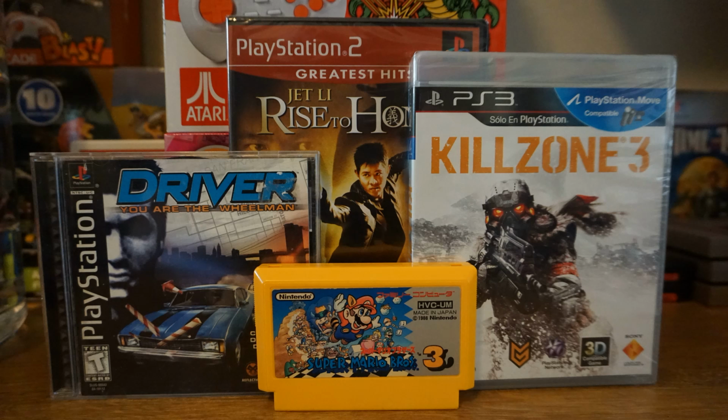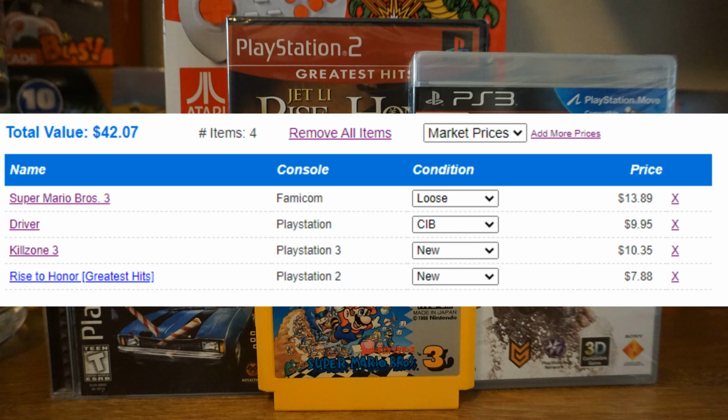Our second box in July had the Spanish version of Killzone 3, which again, I got on accident because I forgot to remove PS3 games from my wish list. Jet Li Rise to Honor for PS2 sealed, Driver for PS1, and the Famicom version of Super Mario Bros. 3. I didn't mention this in the video at the time, but Super Mario Bros. 3 and Driver were actually both on my wish list. Total value of this box was $42.07, a little bit more than what we paid for it.